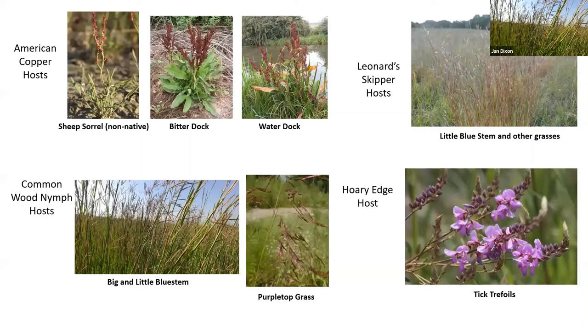Sheep sorrel has been a host for the American copper at Kitty Todd. It is not a native plant, unfortunately, but we do keep it in the demonstration gardens, particularly for the American coppers. However, we were able to find other dock plants at Salamander Flats, where the habitat is wetter, and we also found a few American coppers last year.